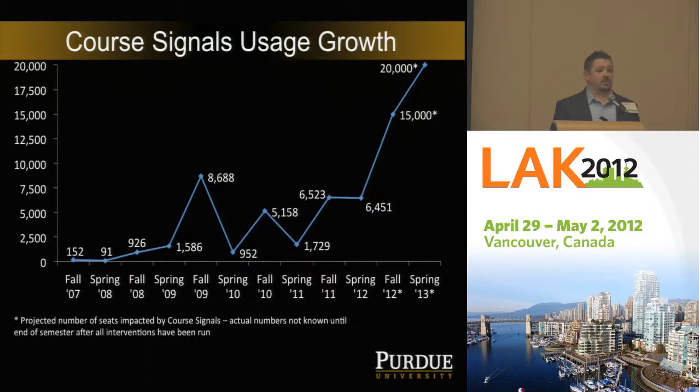To equate that a little bit differently, it's probably 80 to 90% of the first year class, roughly 50% of the sophomore class, and probably 20 to 30% each of the junior and senior class. So we're talking large hunks of the university, to use a technical term, being impacted by Course Signals.